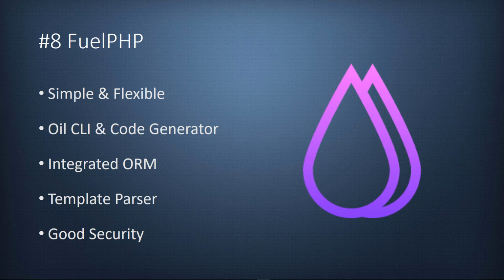Alright, you can virtually use any template engine you want with FuelPHP. You can use Mustache, Jade, Twig, and many others. There's also some really good security features such as input and URL filtering, cross-site scripting protection, output encoding, and much more. Fuel is very new. Well, it's not very new, but it's new compared to a lot of the more old-school frameworks, so there's not as big a community and as much support.